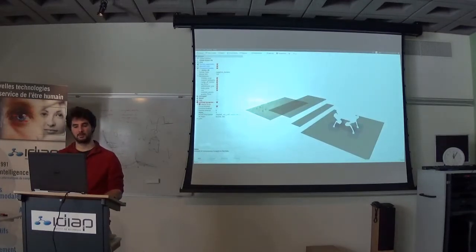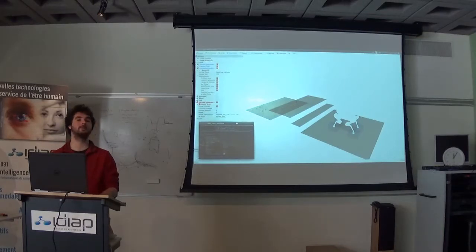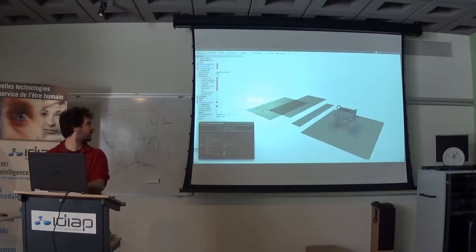If you run it with roslaunch towr_ros, you should get something like this. You have a nice little interface where you can select the robot, select different terrain, specify the goal position, and optimize some trajectory.